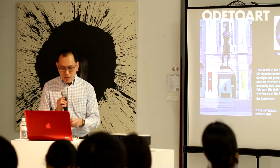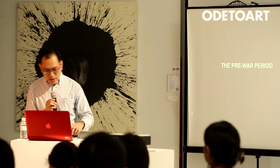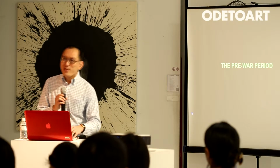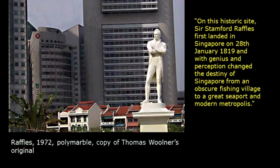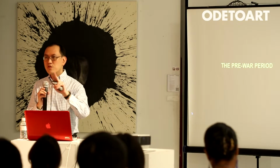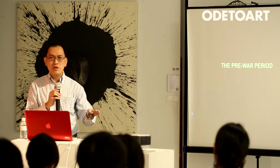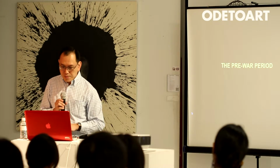And do you know there's another Raffles sculpture? Oh, where's my white Raffles? Okay, that's the black Raffles. And then there's actually another white Raffles made of what you call polymarble. It stands not far from this Raffles sculpture, somewhere along Boat Quay as well, and it marks the site where Raffles supposedly landed. So we have actually two. Now the later version is a copy of the Raffles sculpture.